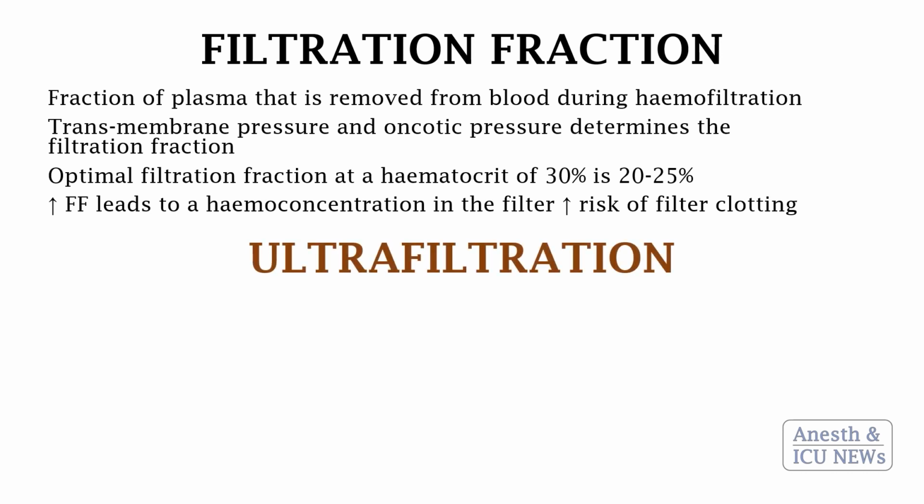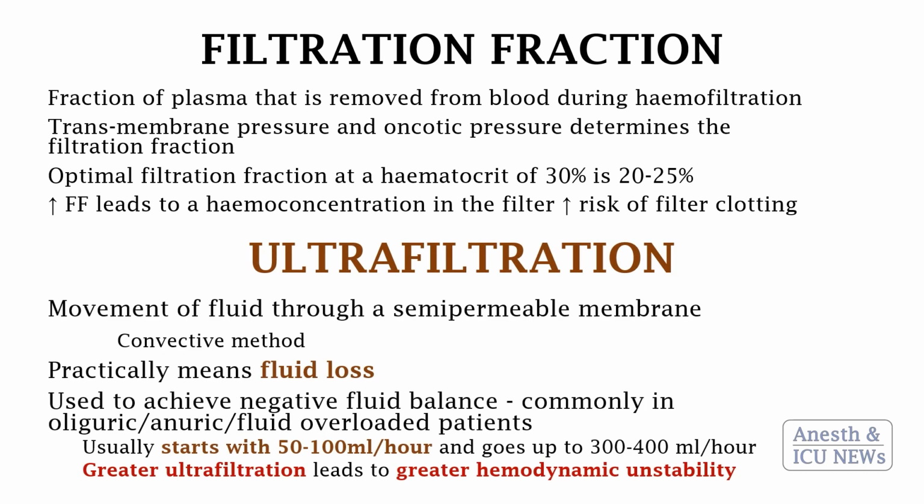Much more important is ultrafiltration. Practically, ultrafiltration says how much fluid the patient lost during the session. For example, you prescribe a 4-hour session with 1 liter ultrafiltration. This 1 liter will be lost in the effluent and will not be replaced. So the patient's fluid balance after this session will be minus 1 liter. So we can see this in oliguric or anuric and fluid overloaded patients.